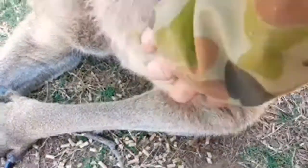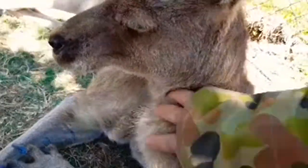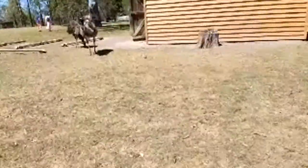I love to touch you, baby. So cute. My heart melts. Oh my God, I can touch a roo. This is the place where you can touch a roo. Bye-bye, my friend. Thank you so much. No, I was bye-bying the kangaroo, guys.